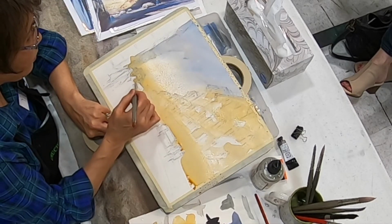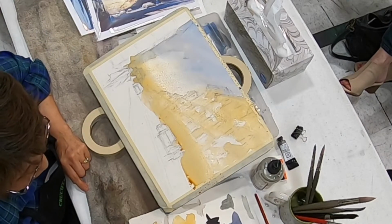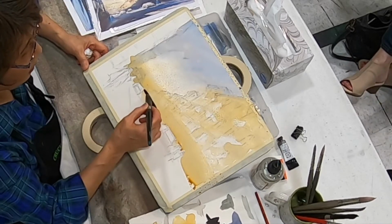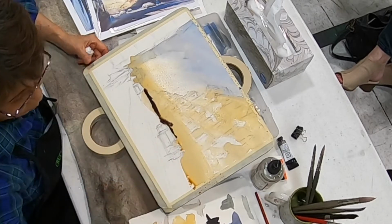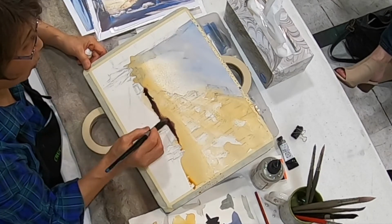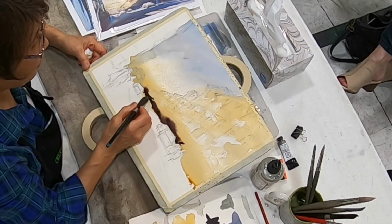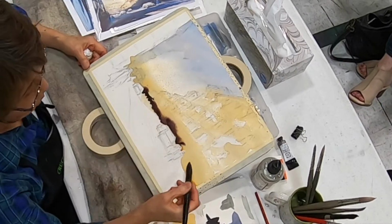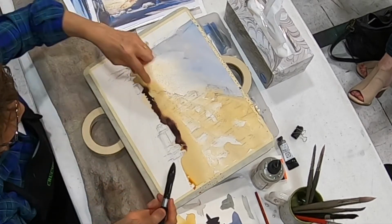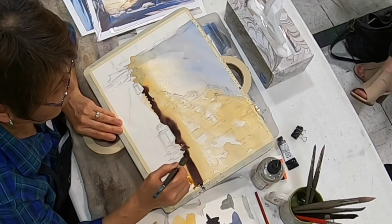So I put some gray in the background, and while this still has moisture, I'm going to put some dark at the bottom. This is very, very thick pigment, and some people wondered why I'm not getting cauliflower here, because I'm touching where it's wet. The reason I'm not getting cauliflower is because this pigment's way thicker than what I put underneath, so it's not causing a problem.